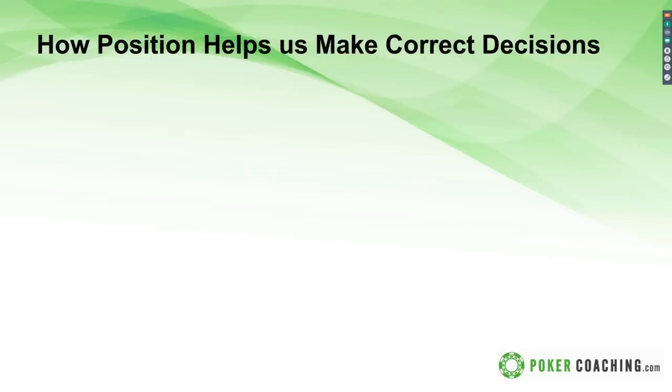So how does position help us make correct decisions? Before we go through the bullet points, let me ask you a question. If you were a detective solving a mystery and you had a choice between getting one clue to help you solve the mystery or two clues, what would you pick? Let me know in the chat. Just type in number 1 or number 2.